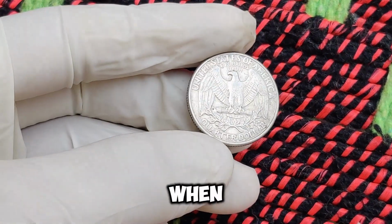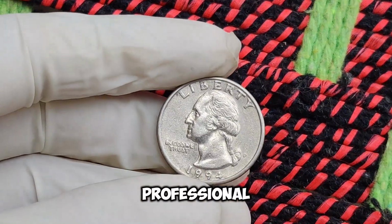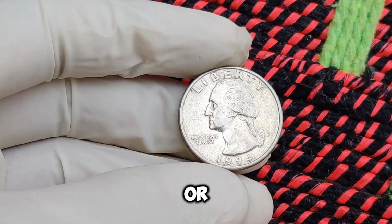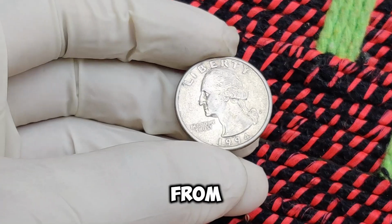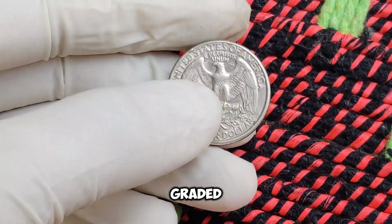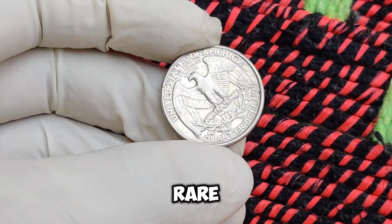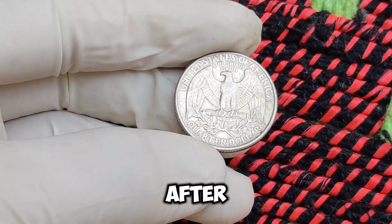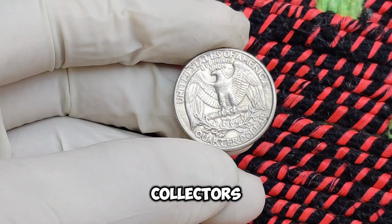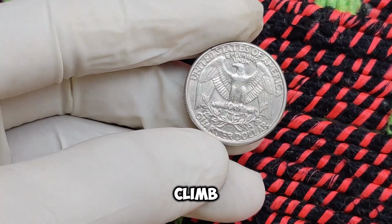Grading is everything when it comes to coin collecting. Coins graded by professional services like PCGS or NGC can receive grades from 1 to 70. A 1994p quarter graded at MS68 or MS69 is exceptionally rare, making it highly sought after. And with more collectors vying to get their hands on one, the price continues to climb.